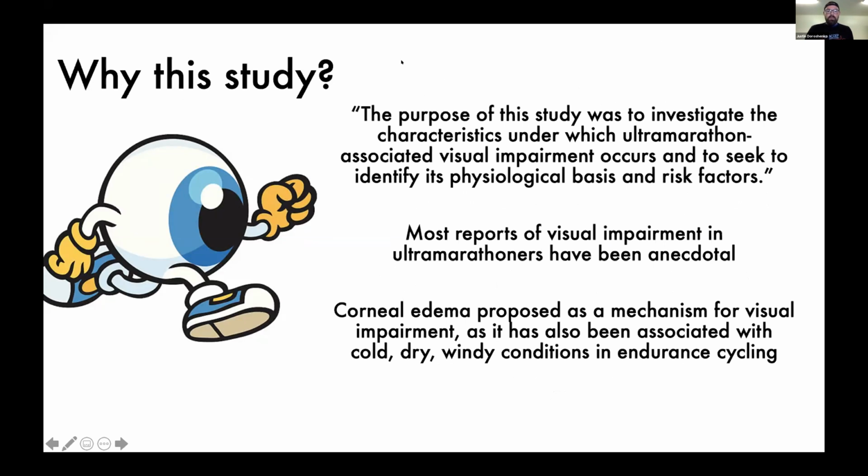So why they wanted to present this study. There have been anecdotal reports of lots of visual impairment during these much longer races. Again, we're talking 50 to several hundred miles over several days, trying to figure out why it's happening and what the risk factors are. They looked at corneal edema as the most proposed mechanism. Other literature and research has shown an association with cold, dry, windy conditions and things like long distance cycling and similar pursuits. But nobody had really looked at it in detail in ultramarathoners, who have a different level of stress and a different physiologic basis.